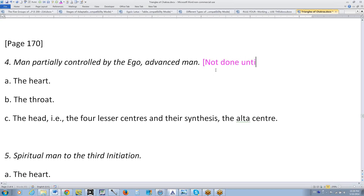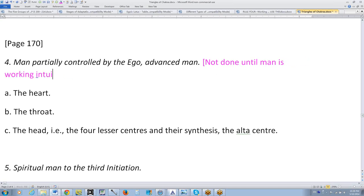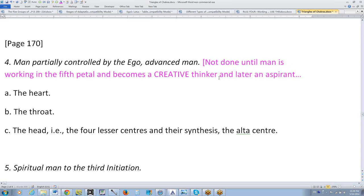Not done until man is working in the fifth petal and becomes a creative thinker and later an aspirant. So this type of creativity may be the result of the solar angel showing interest in the man who is working in that fifth petal. The heart, of course, is involved.